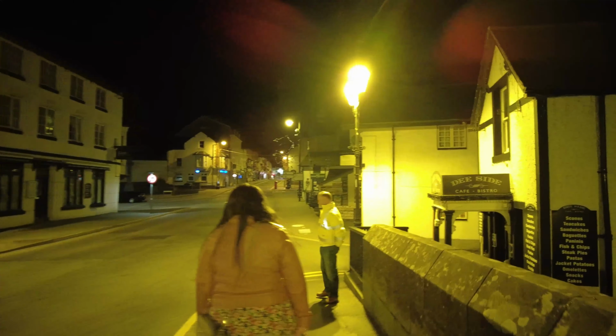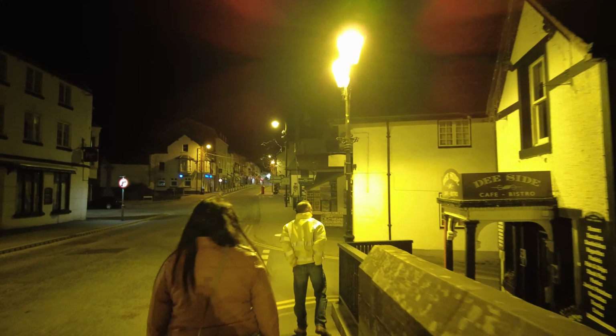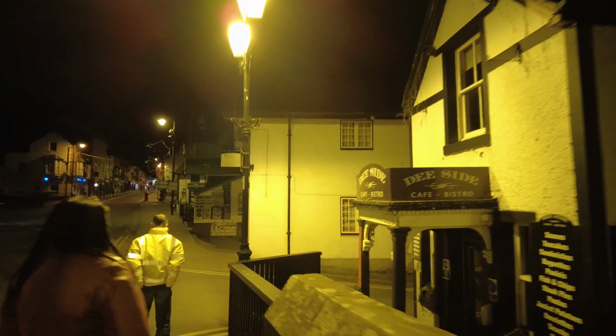For a quick walk into town. Best time to come to Llangollen, this. Nice and peaceful.